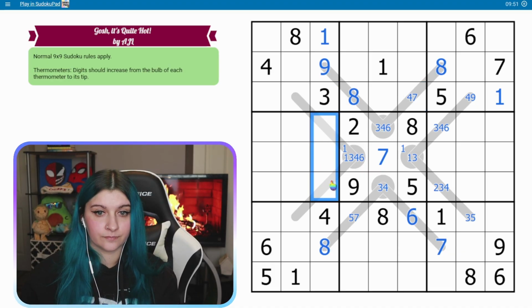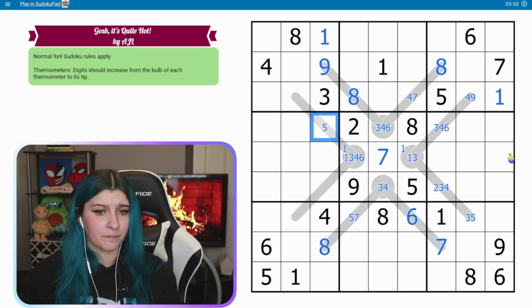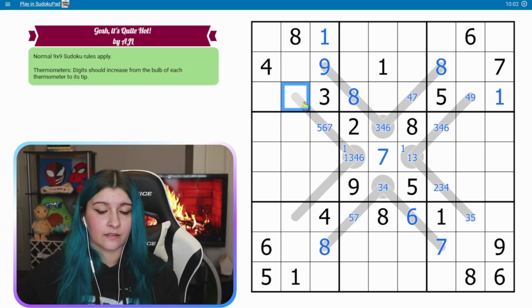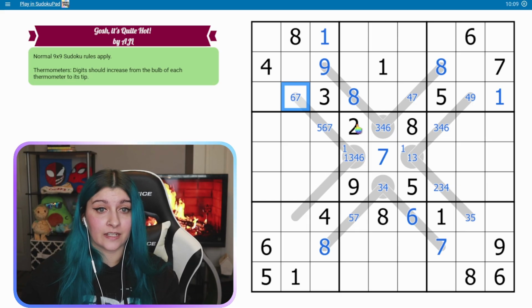Let's look here. This is a 1 at a minimum. This sees a 2 and a 3 though, and a 4. So this would be a 5 at a minimum. 6, 7, it sees an 8. I don't want it to be a 9. This is a 5 at a minimum, so this goes up to 6 at a minimum. 7, it sees an 8 and a 9.